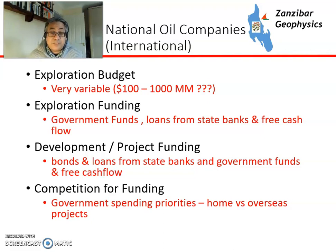And the competition for funding is from government spending priorities. Also home versus overseas projects, particularly if you're companies that have both home and overseas assets and projects. Do you want to spend the money developing your own resources in your own country with less political risk, or do you want to go to another country where there's the potential for more political risk, but maybe potentially higher reward? Again, a difficult question to answer, and they're all answering in slightly different ways.